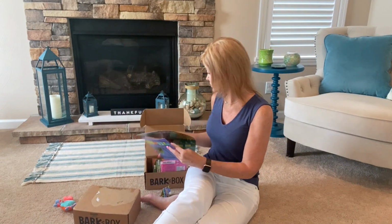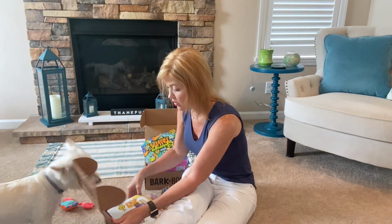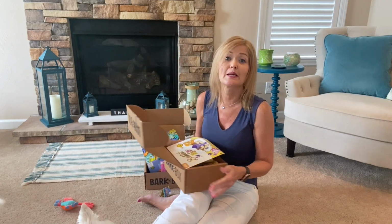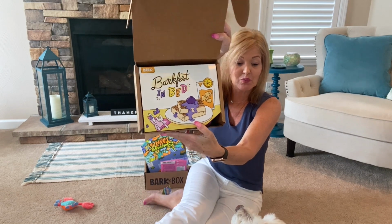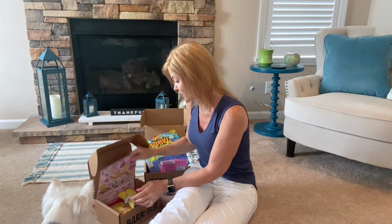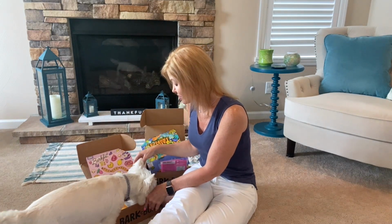This is adorable. All right, they're quiet now because we have treats. Let's see. Oh, this one's Bark Fist in Bed. I love it. Bark Fist in Bed, Wyatt. That is adorable. Oh, I love it. I love it.